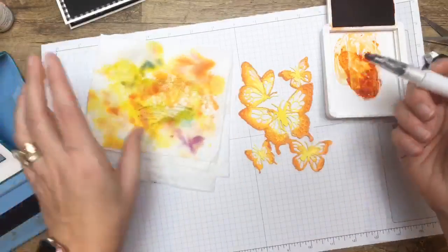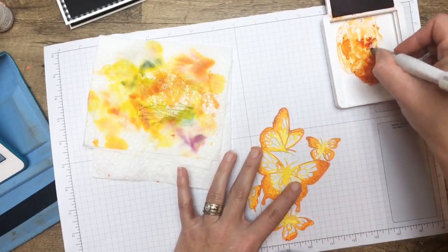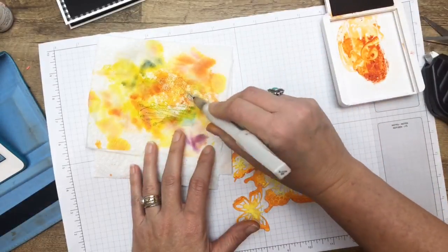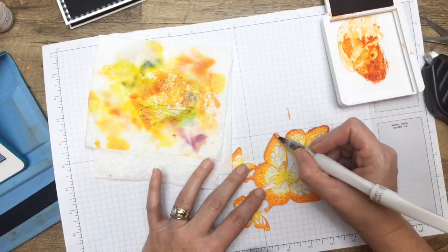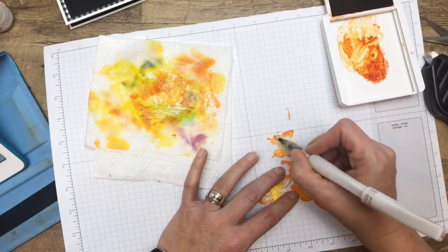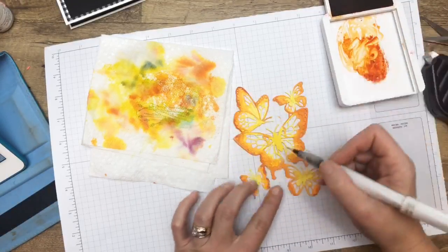You can take it and dip it in your ink. I know, how many of you are gasping? And go along the edges. And that's what I did. Make it a little bit darker with your Wink of Stella. And your Wink of Stella will run clean again. Now some of you are going to say that is awful, don't ever do that. But I think it's worth it. And it might stain your Wink of Stella tip, but you can get your Wink of Stella clear.